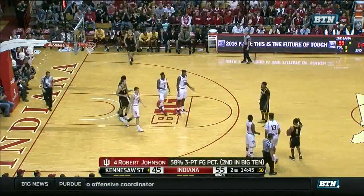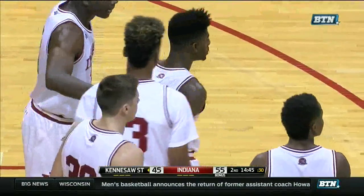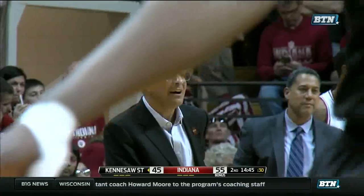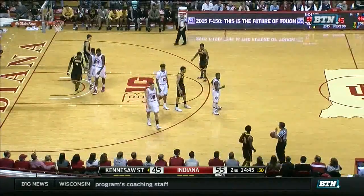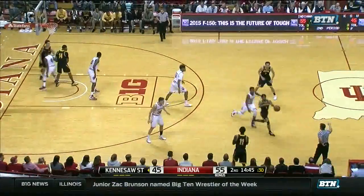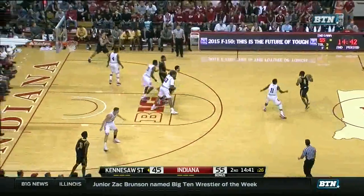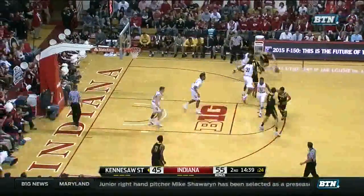Now Morgan bumps Brown, and Juwan Morgan, freshman from Waynesville, Missouri, picks up his first. That's a tough one right there, too, because players have to learn how to get out there quicker, because they are calling that every time, impeding the progress of the ball handler. They're going to call it every single time, so you have to be in position early. First on Morgan, 4th team foul for Indiana.